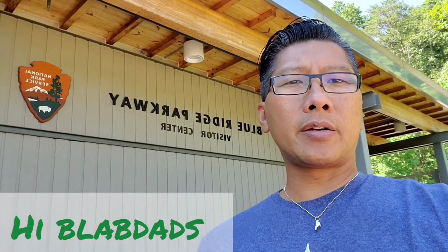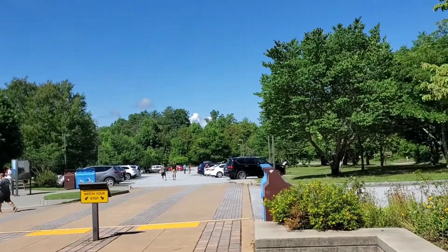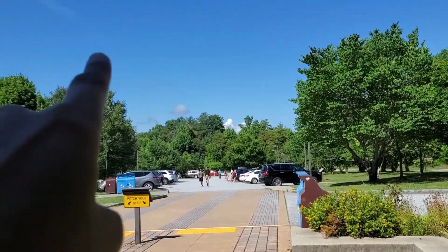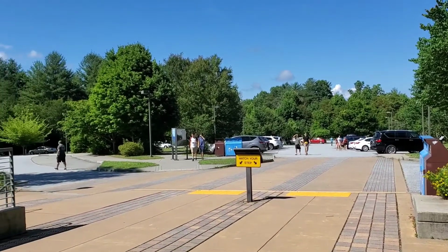Beautiful weather today here in Asheville, North Carolina, and we are at the Blue Ridge Parkway Visitor Center. We were here last night, but we came too late. We're a couple of minutes shy of 5 o'clock and they closed. So let me show you the parking lot. We parked right over here. There's our black SUV, and we parked way back over there so we could go ahead and do the trail. So we're gonna turn you around and go inside and show you this wonderful visitor center. Here we go.